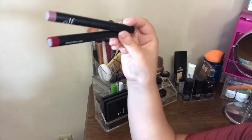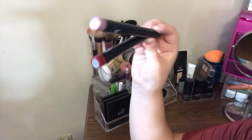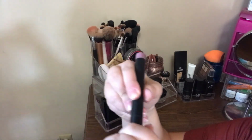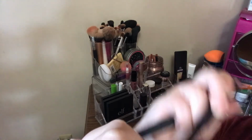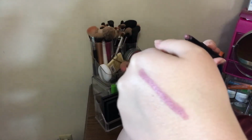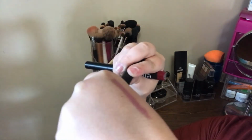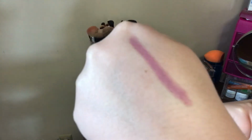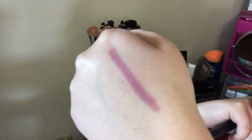And then I have 2 of the E.L.F. like matte lip crayons. I have one in the shade Tea Rose and one in the shade Wine. Now Tea Rose is kind of like a more cool tone kind of lavender color. I don't know if it'll show up there. I might do a swatch for you guys. There you can see it. It's kind of like a purpley mauve. So it's a very different color. And I normally pair this, I'll put like a warm lip liner on underneath it to kind of warm it up a little bit, because if I just wear it by itself, I kind of look like I have dead lips, like I'm a dead person.